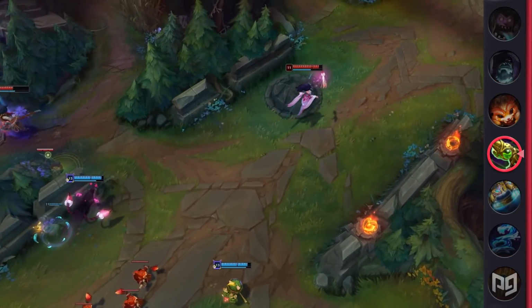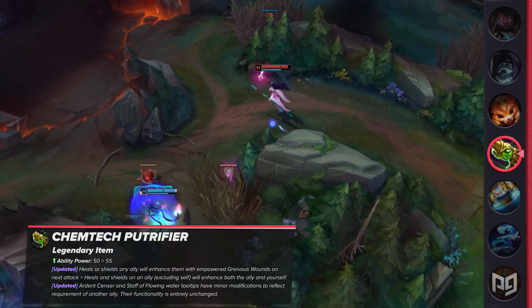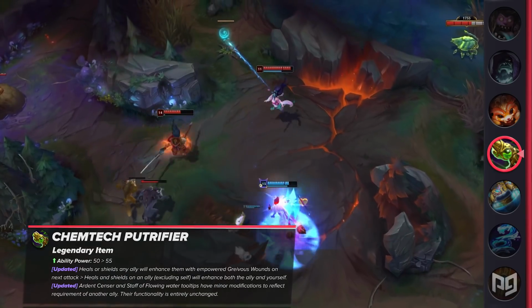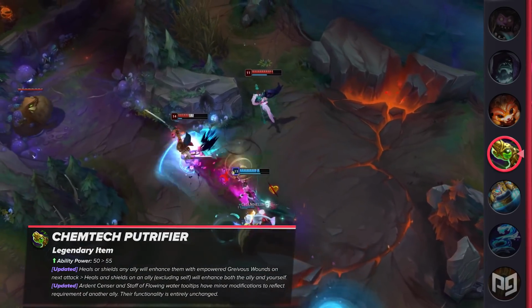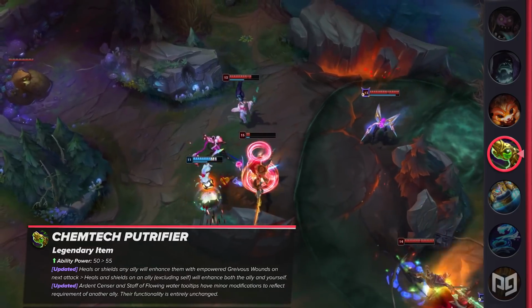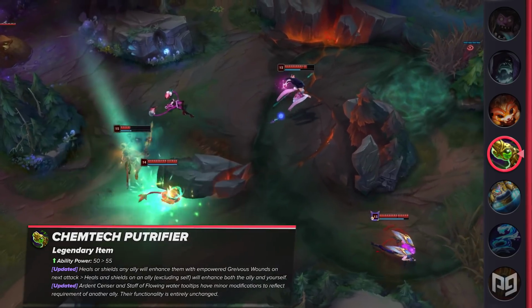Finally, Chemtech Putrefier is getting a few changes. The ability power is going up from 50 to 55, and the passive is getting some changes as well. When you heal or shield an ally, you'll provide both your ally as well as yourself grievous wounds for the next attack. Overall, this is a nice buff for the item, as a single spell can allow you to apply healing reduction to multiple targets.